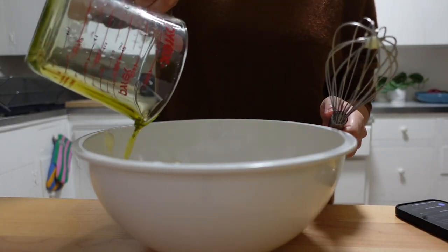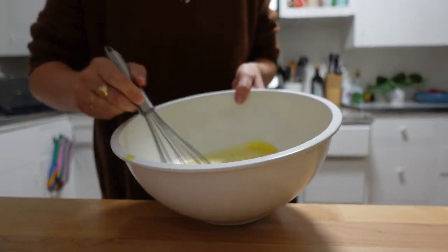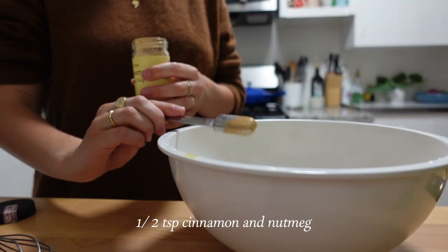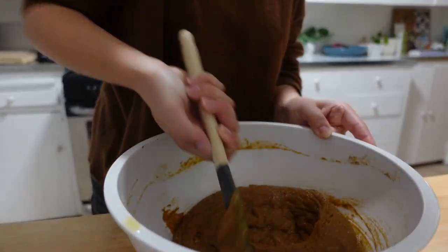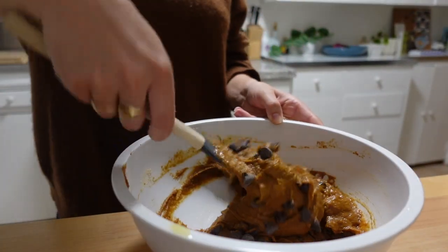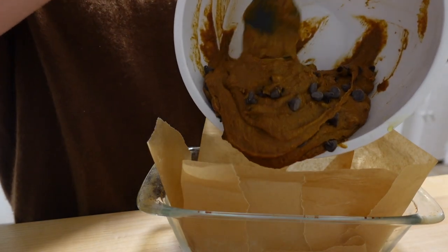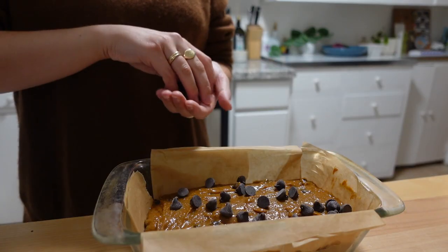I just always put in a little bit less oil than it says, add some more of my own spices, and of course add lots of chocolate chips. But this one is really nice and fluffy if you really whip together your water and your oil and your eggs first. Highly recommend it. I make this every year and it is just perfect with a cup of coffee or for dessert.